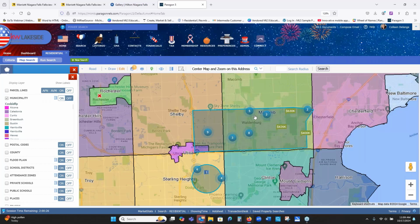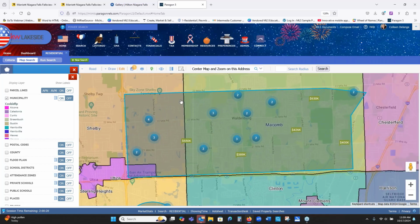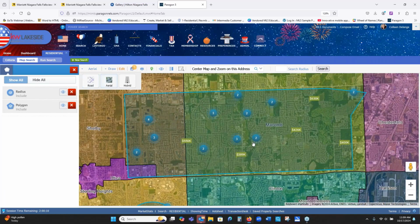Now you're probably thinking, well, you still can't see that. Well, if I want to add in that detail that Flo was saying, because he can't live in this other Shelby, he has to live in Macomb, let's say, if I want to take it a step further, what I had her do is change it to an aerial view.